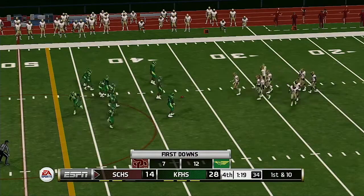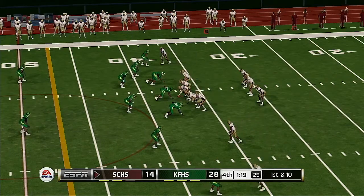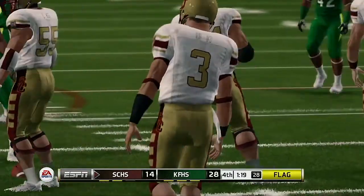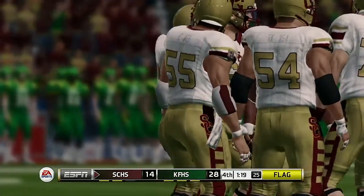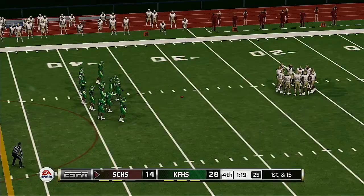It's first and 10. Ball on the 37-yard line. The lineman got a little ahead of the snap count. Here's the call: false start, offense. That penalty will move him back a bit. Yeah, and with so many young guys out there, it's bound to happen occasionally.